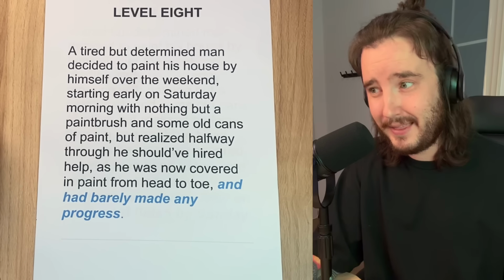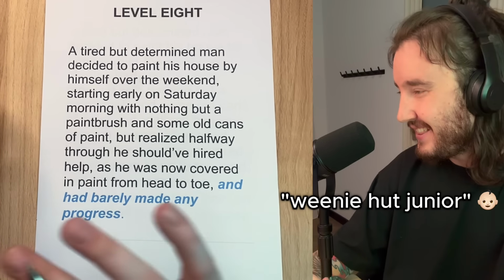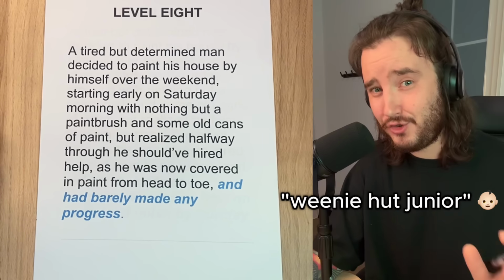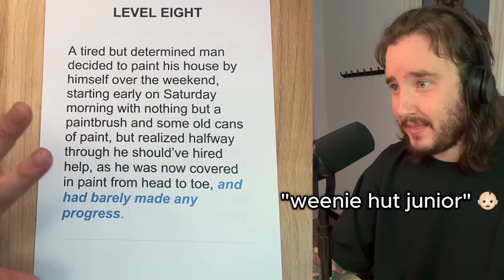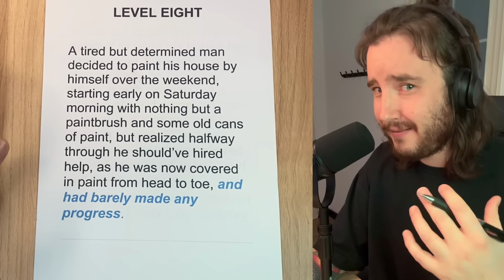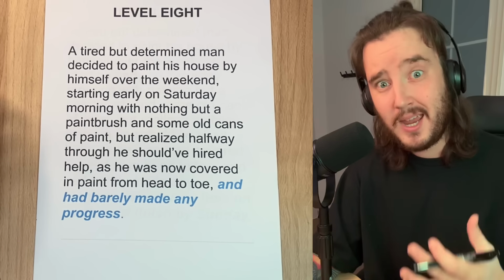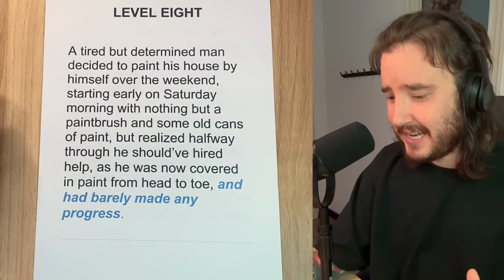Level 8, guys. This is no Weenie Hut Jr. In other words, this is not for beginners. Things are getting tough, getting advanced, getting really challenging. This is a big mouthful, even for me, and I'm a native speaker.